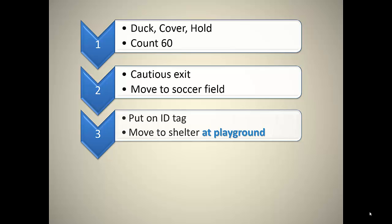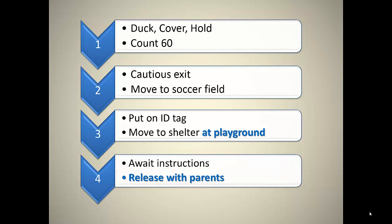As soon as students have their ID tags, they are to move directly up to the junior school playground area to muster according to their house. When all students are up in the playground mustered according to their house, they will be waiting for their parents to arrive to sign them out through the release stations. There is one release station for each house.